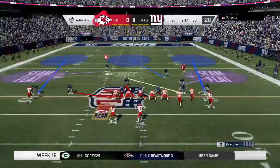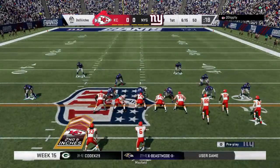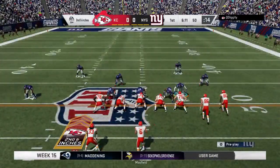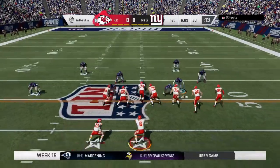Tight ends on Ringo. Regular, regular, regular. Hey, 4 down, 4 down. Hey, Delta. Hurry, hurry. All day, punt. Watch out.